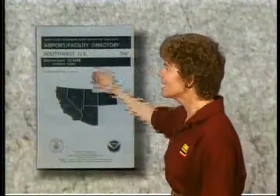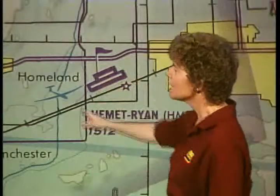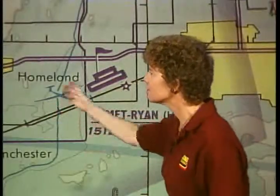So where do you go for the detail on those operations? You take a look in the airport facility directory to get the detail. For instance, suppose that you're looking at Hemet Airport. And when you look at Hemet Airport, you notice they do have two runways, and they've got a glider symbol by the airport telling you that they've got some kind of glider operations going on.